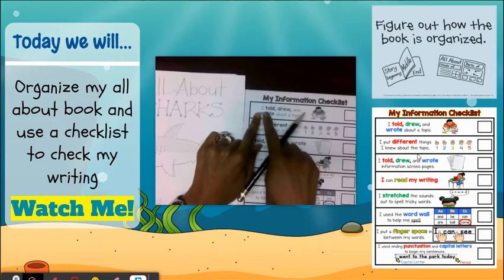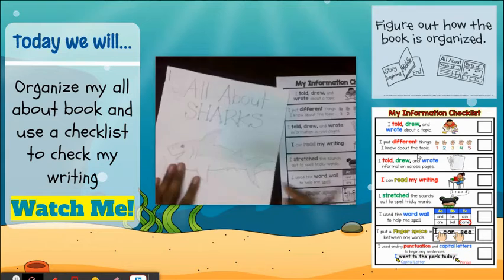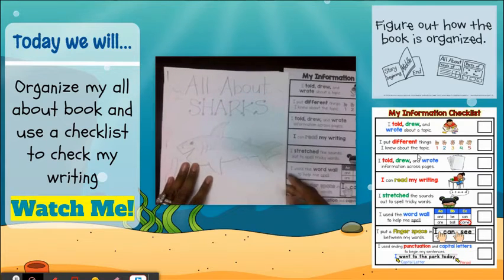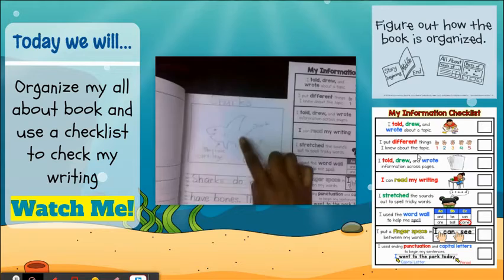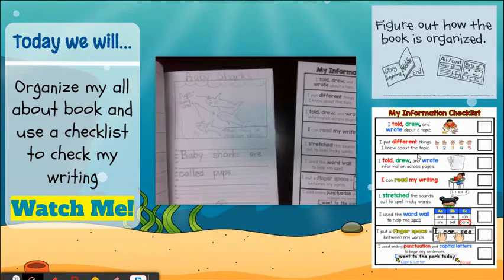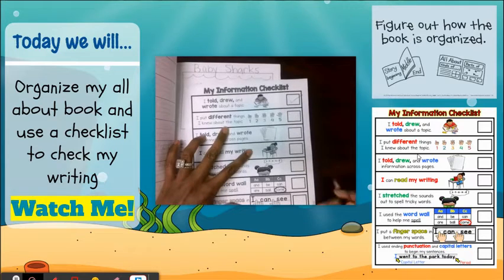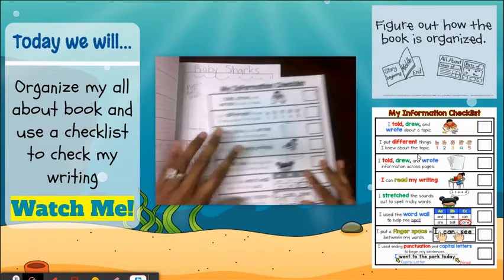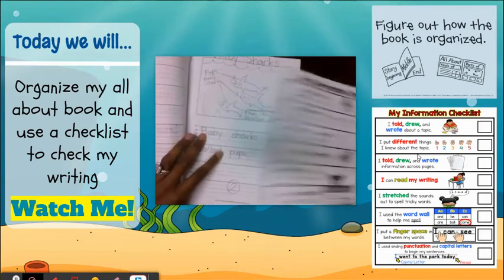Now, the first one says, I told, drew, and wrote about my topic. All right, so I know we talked about our topic many, many times. I also drew pictures and I wrote facts about my topic, right? So this I can, and you can go ahead and do the same. You can give yourself a check if you did all three of those, which I'm sure everyone did because we did that every day. Okay.